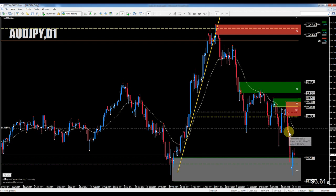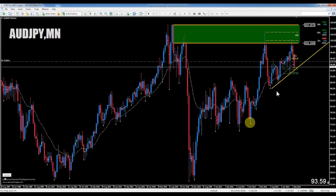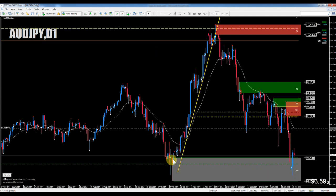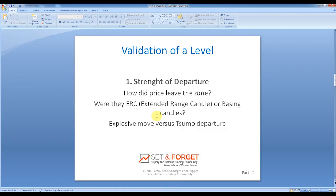I would be worried that this level would not work because we are located in an area which is not higher odds. We are confluencing with the monthly ascending trend line. We are consolidating on the weekly. We are bouncing from a non-fresh area of demand on the weekly, but weekly respected. And on the daily, we are also bouncing from the origin of the whole move up. So a CP low in the curve, a low after many CPs have been created, as we discussed already in one of the small videos.